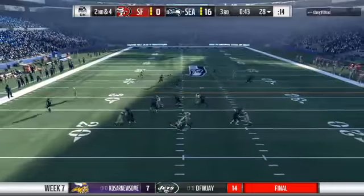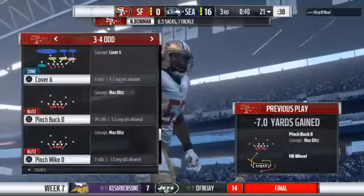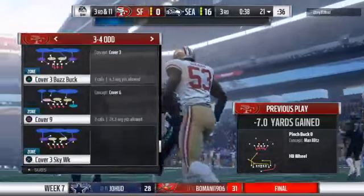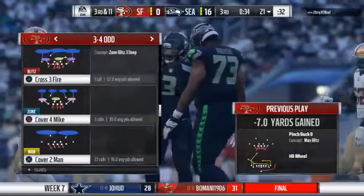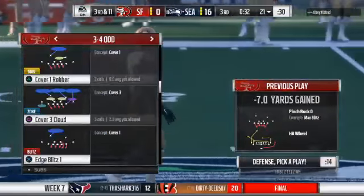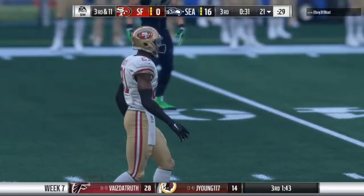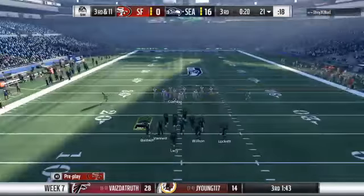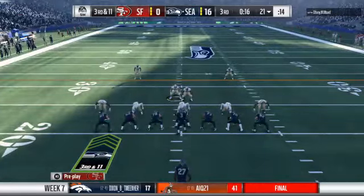Here's Wilson to throw on second down. Blitz coming, and down he goes. Navarro Bowman coming on the blitz. He gets him for a loss of 7. Wilson of the Seahawks looking for something big following the sack. It's 3rd and long here.